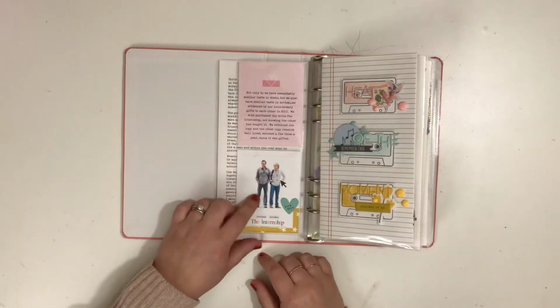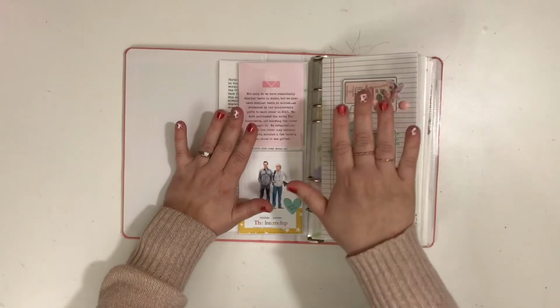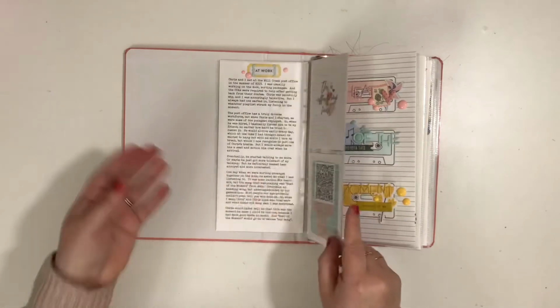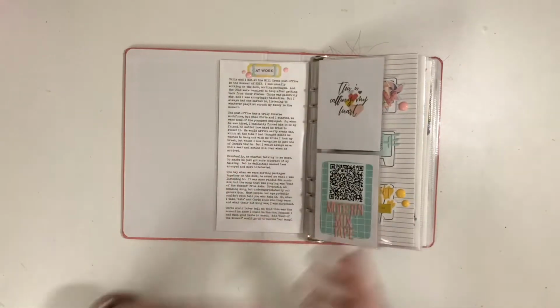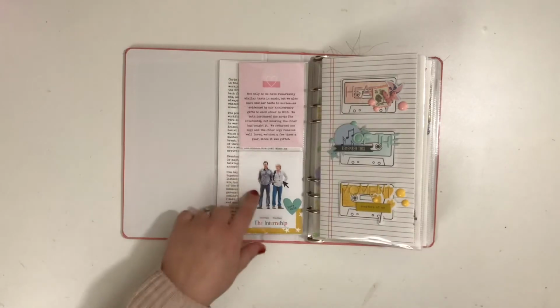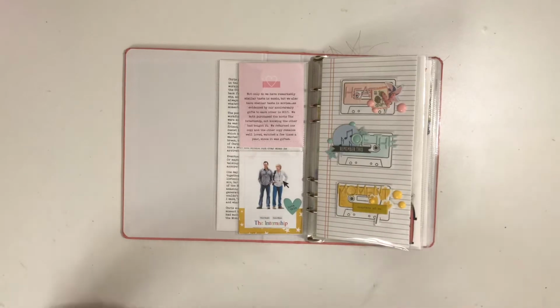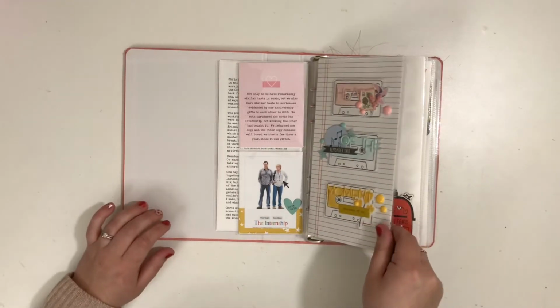And then this page is just an insert I added later. So I created this layout, and then I added some inserts, and that's kind of how the whole album goes, and you'll kind of see how it's put together. But this insert was added later, and so I just talked about how we have similar taste in music and also movies and blah, blah, blah.